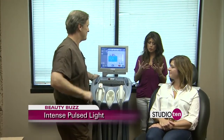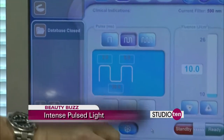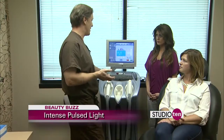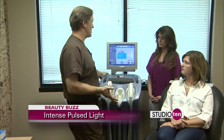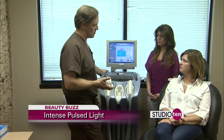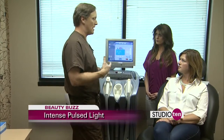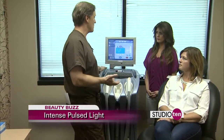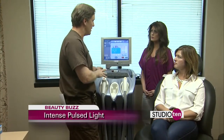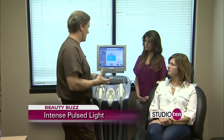Absolutely. So how does it work? Does it take a layer of the skin off? We're trying to heat up the skin with the Intense Pulse Light and basically make those cells slough away as far as the sun damage. We've talked about the CO2 laser in the past. The CO2 laser is what we call an ablative procedure, which means that it destroys old tissue, making your body regenerate new. A much more involved procedure. Whereas this is just in the very top part of the skin, so it heals quicker and there's no damage of the skin per se.